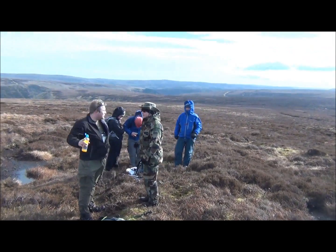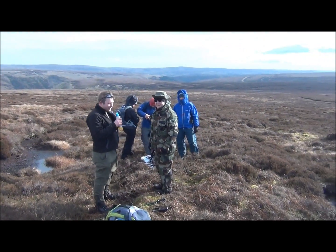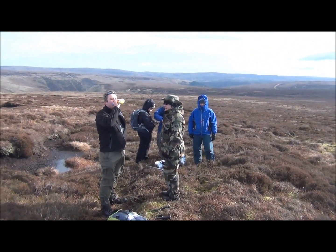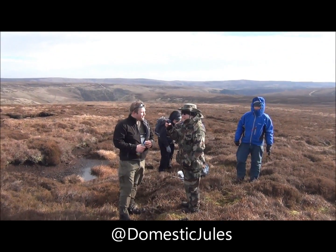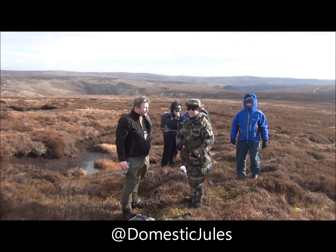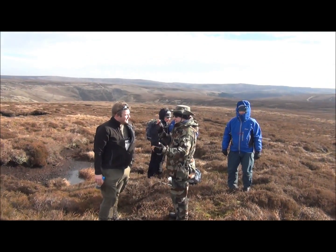Everyone's just hydrating and eating. A big thank you to Jules, or if you're on Twitter, Domestic Jules, who sent a little goodie bag of flapjacks with Ian, so we're very grateful for them. They've all been demolished, thank you very much.